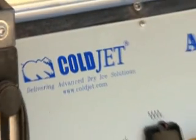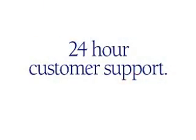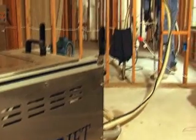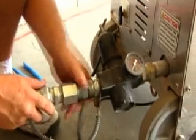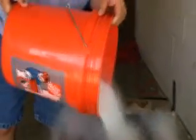With Cold Jet's equipment, you don't have downtime. The Cold Jet equipment we found to be very simple to operate, pretty much plug and play. You're able to hook a compressor to the machine, hook the hose to the machine, put your nozzle of choice on, fill it with ice, and start blasting. It's truly that simple.